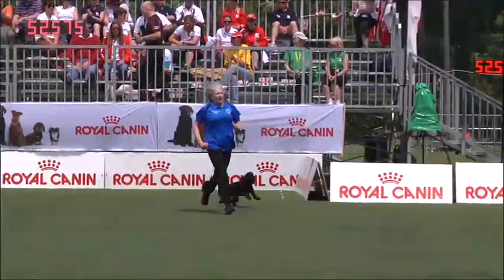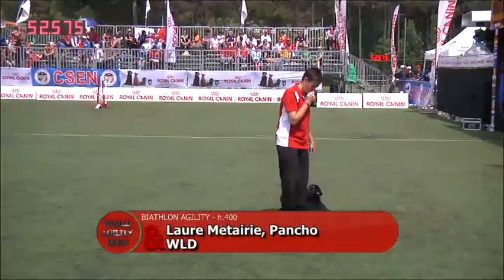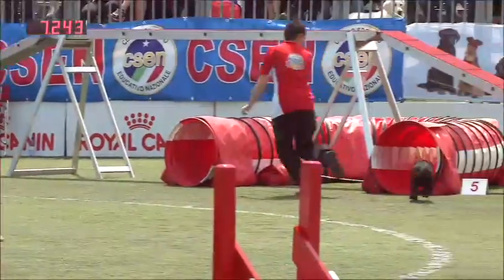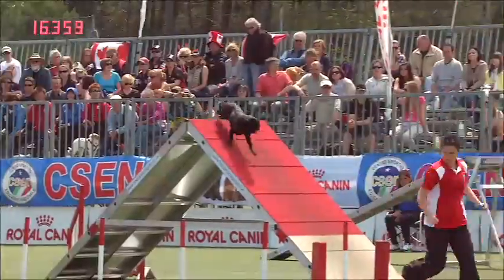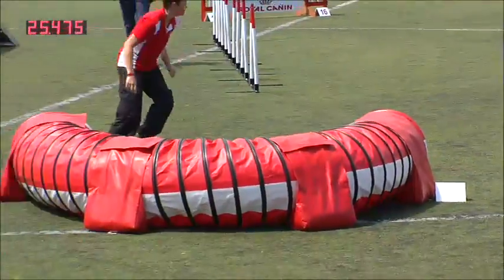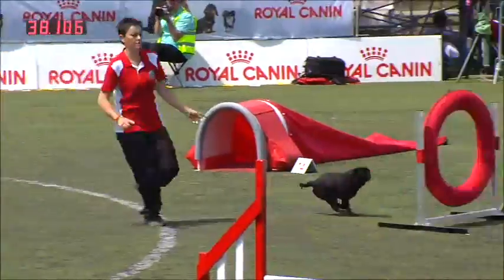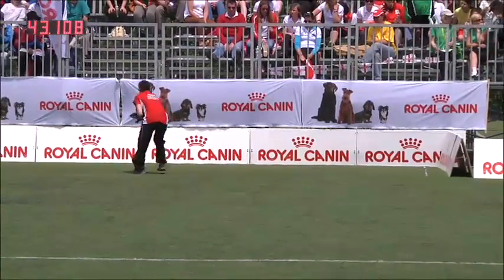And that'll finish it up for Edith Robb and Daisy. Up next will be another one of our wild card members. This is Lori Mederi and Pancho. This is a pug. Nice running dog walk into the red tunnel. And 43.10 for Lori Materi and Pancho, the pug.